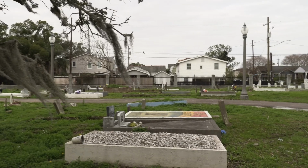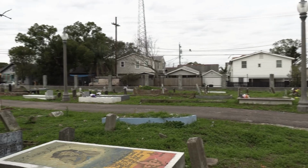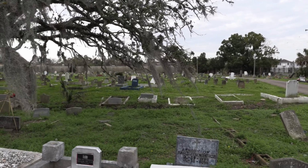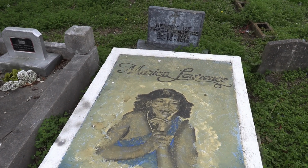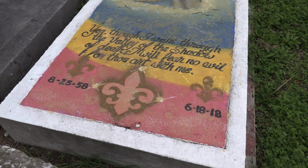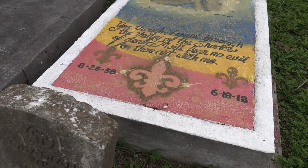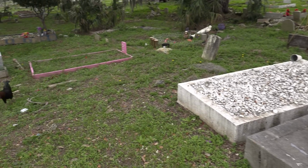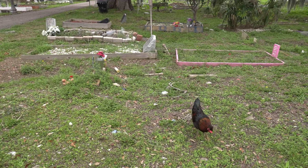Some beautiful artwork I see up here on a slab for a woman, Maria Lawrence. Look at that. Isn't that beautiful? Nice artwork. Beautiful. Sign of the Webelos, at least from Boy Scouts. I'm sure there's a meaning for that I'm not remembering. Passed in 2018, yeah.